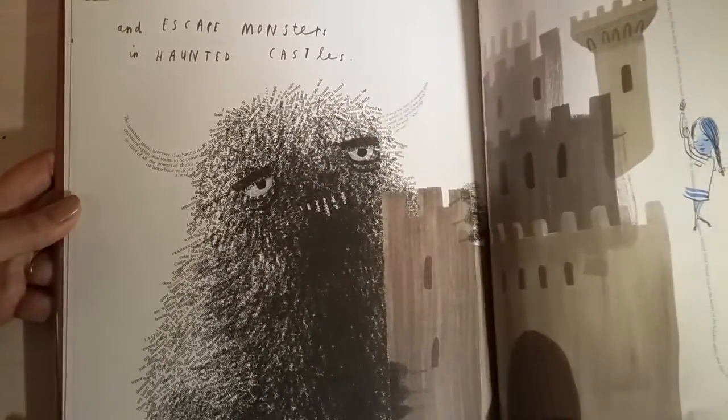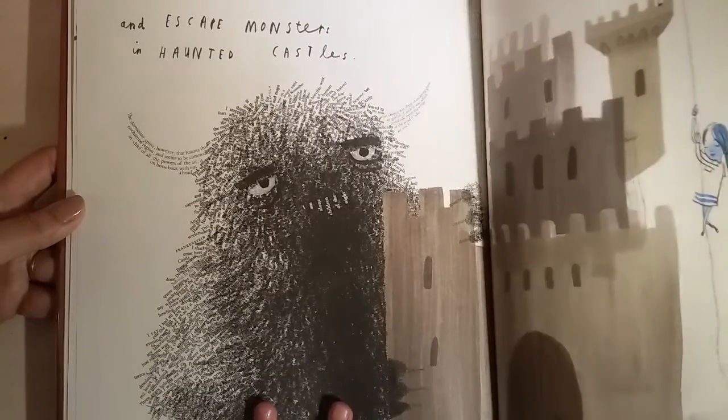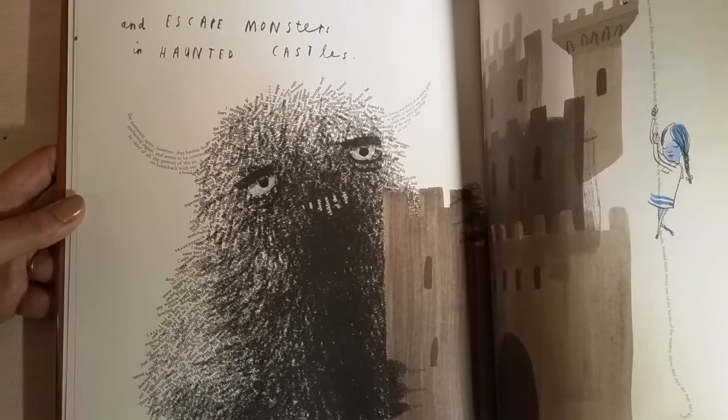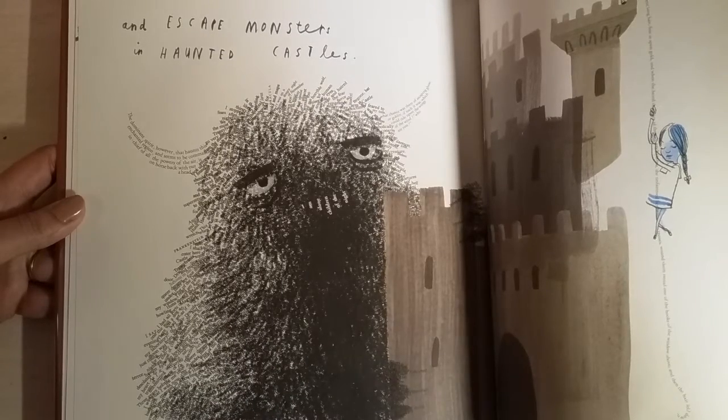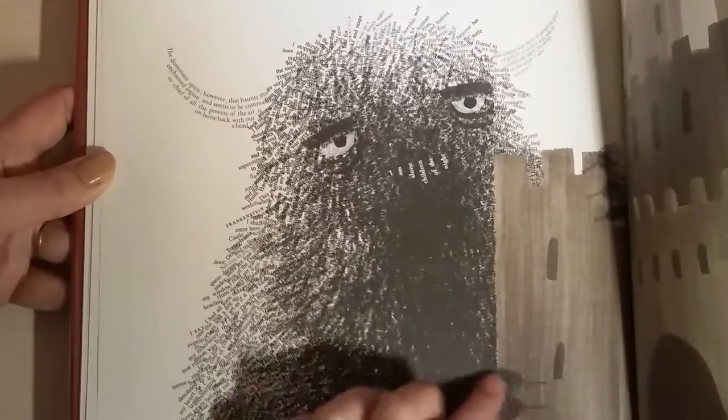And escape monsters in haunted castles. And I have no idea how the person who drew this book did all those words. I have no clue. But it's so many words that the monster is created of. Like, his mouth is words. Everything is made out of words in this book. And his hands are made out of words.